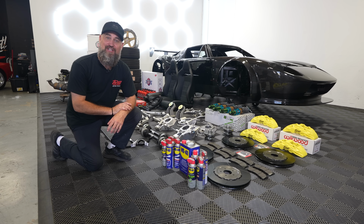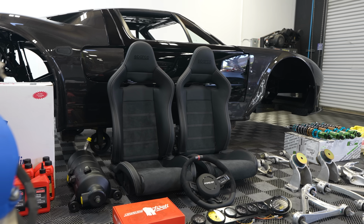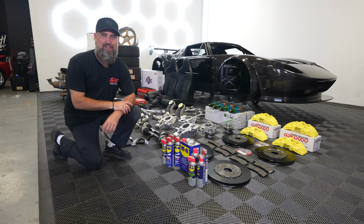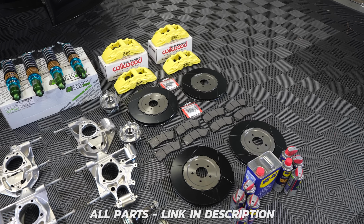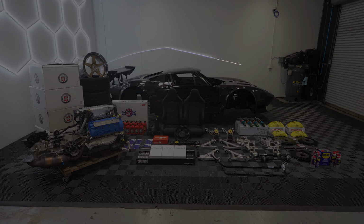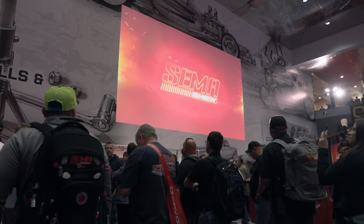We've assembled tons of components from the best in the world. HRE wheels, Fortunato, Sparco, Willwood, CSF, Vibrant, and more. All coming together to re-engineer this GT into something the world has never seen. And it all leads to one stage, the 2025 SEMA Show, where together with the WD-40 brand, we will be revealing this legend to the world. This is history in the making, and it begins right now.